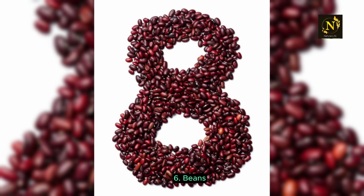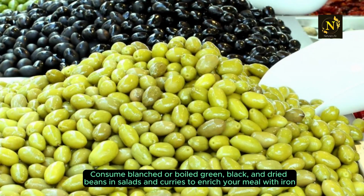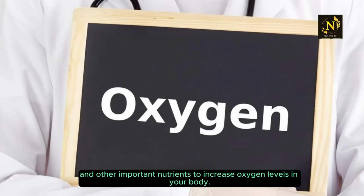6. Beans. Beans are legumes that contain a high amount of iron, which is crucial for oxygen transport. Consume blanched or boiled green, black, and dried beans in salads and curries to enrich your meal with iron and other important nutrients to increase oxygen levels in your body.